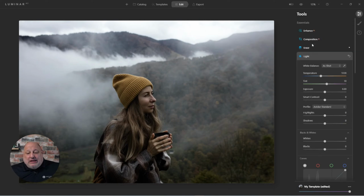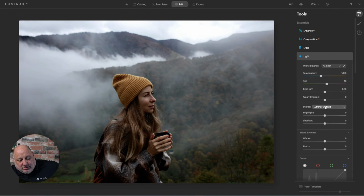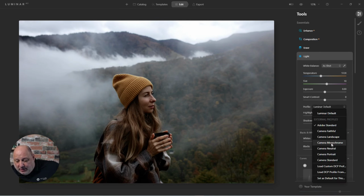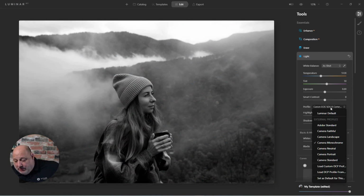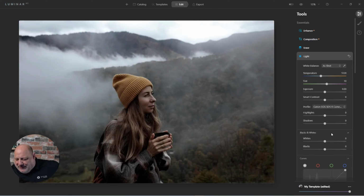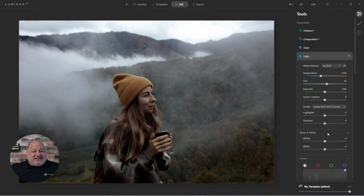Now, if you're a stickler and you want to process using the raw format, then you open up the light tool, and again, you can go in any set order you want. I kind of like coming over here and selecting a camera profile. So far nothing changed. Let's see the Adobe standard. Nope, so far it's pretty good. Look, this is if I shot it in black and white in the camera. That's right, this is a Canon, so Camera Faithful. I'm going to stick with this one.